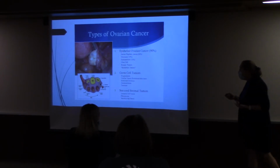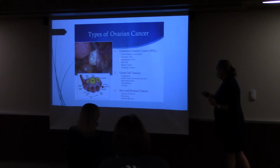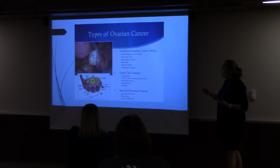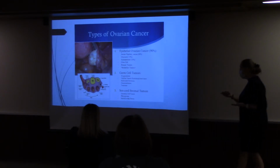There are different types of epithelial cancers, and it just kind of depends on the pathology. I do have a case on endometrioid ovarian cancer, but most of them are high-grade serous. Serous makes up 80% of the ovarian cancers. It's the most common one. And then the other ones going down the line are not as common. This cancer here is the one that we see, epithelial ovarian cancer in women over the age of 60. These other ones are in younger women. Again, they're so rare I've not seen any of those.